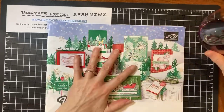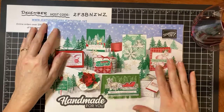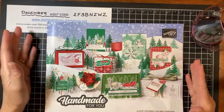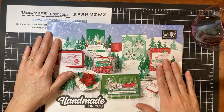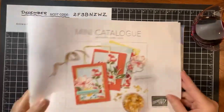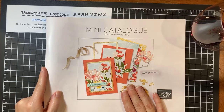There's a lot of mixed emotions when we find out the lists of things that are being discontinued. There are so many beautiful products that I love, and I've used them as much as I've had time for, but oftentimes I'm sad to see them go. But at the same time, I'm really excited that we've got a new mini catalog to look forward to, and there's some amazing things in here.